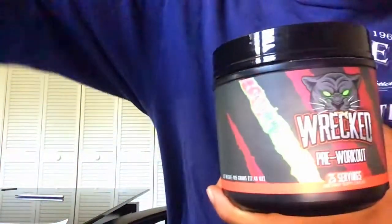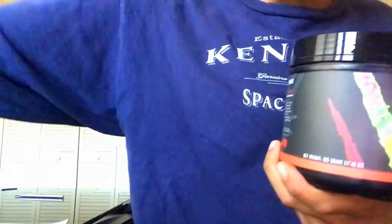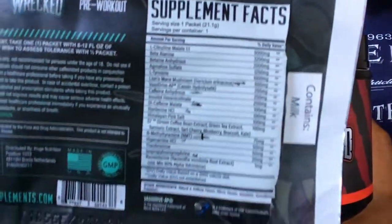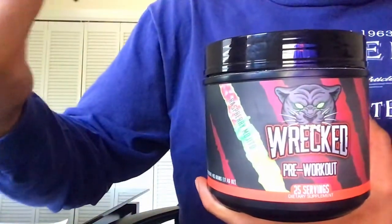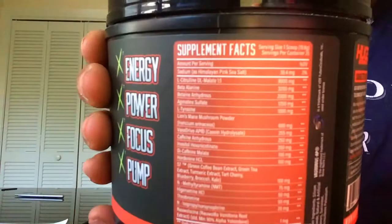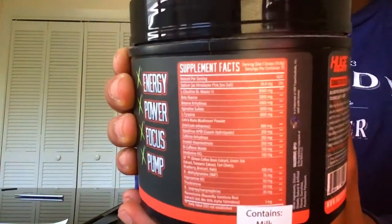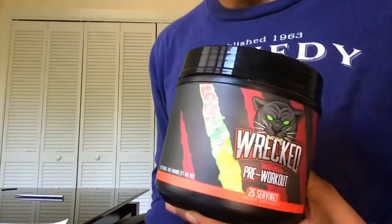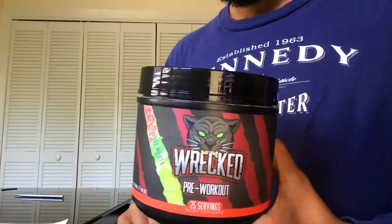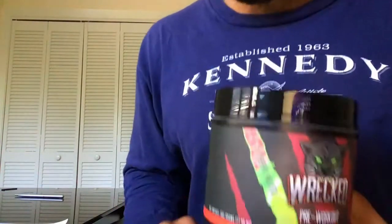And there's something to be taken into consideration as well. The serving size on the packet reads 21.1 grams on the single serving packet, and on the tub it reads 19.8 grams for a single serving. So that's just something that I thought was a little bit interesting, but there's not a huge disparity there.